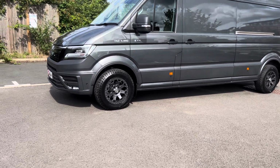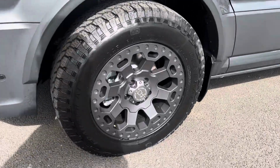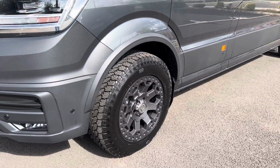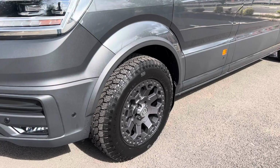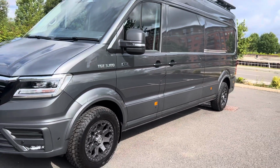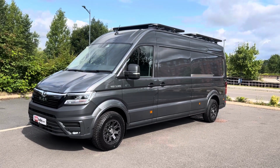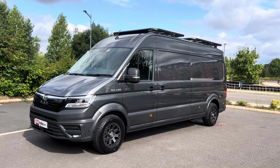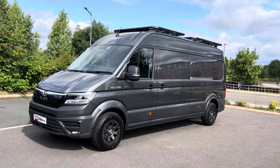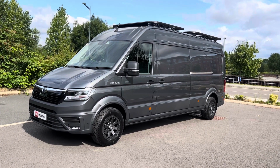And then we have some Black Rhino alloy wheels with General Grabber AT3 tyres. The General Grabber tyres, we use those on everything that we run ourselves. They have got a snowflake on the side, so if you are going up the mountains in France, the old gendarmerie will wave you through with those tyres on. And this van, four-wheel drive, long wheelbase, high roof, it's a very rare bit of kit. We have specified it from new, so the specification is ideal for the conversion marketplace.